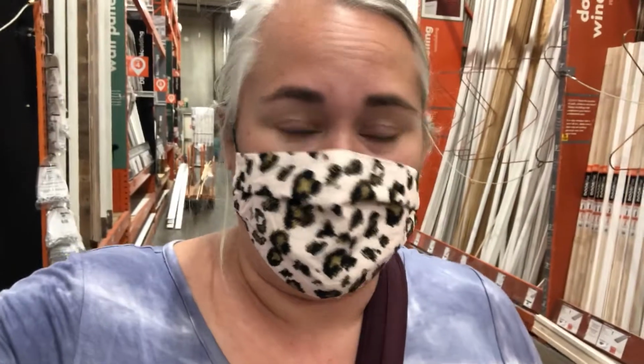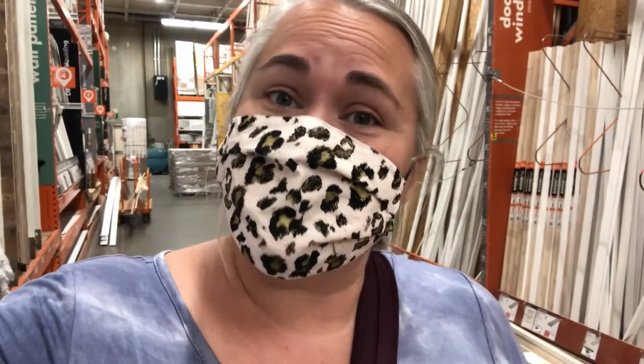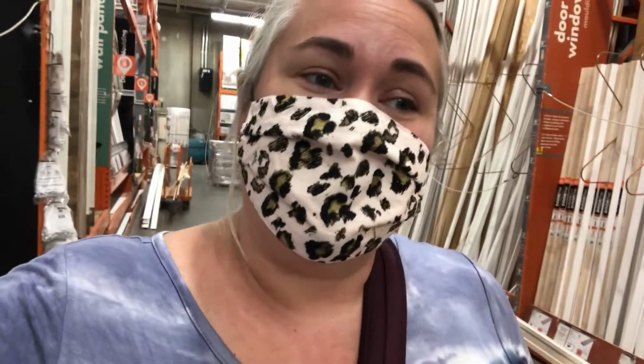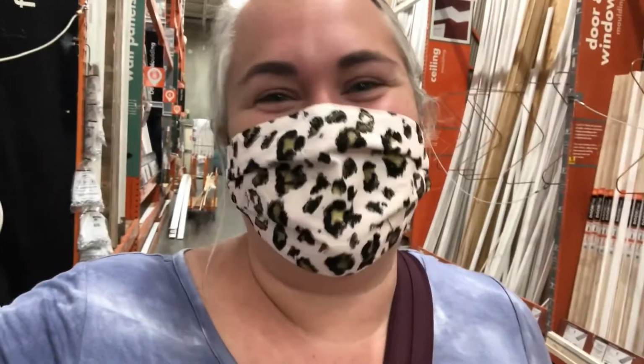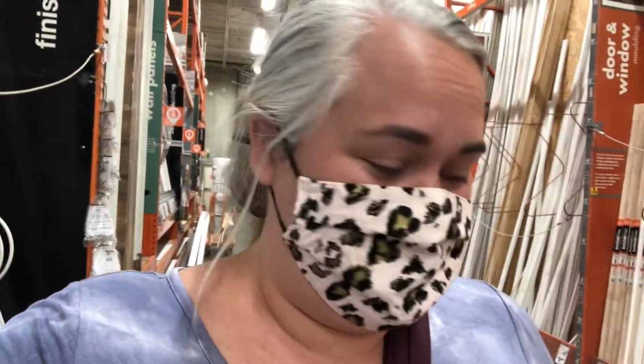So for those of you who are really curious what we're using, we are getting the 713 ranch molding because our house is a ranch and we want it to be, you know, did you say matchy-matchy? We don't want it to be matchy-matchy, but we do want it to make sense to the time period in which our house was built because we really like mid-century modern, and so why not embrace it?